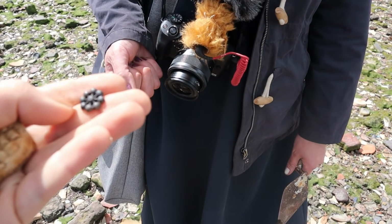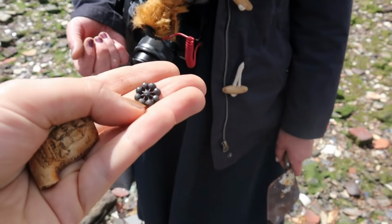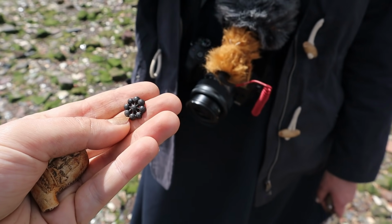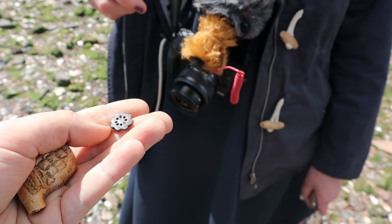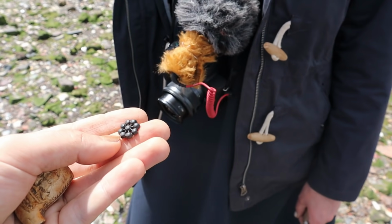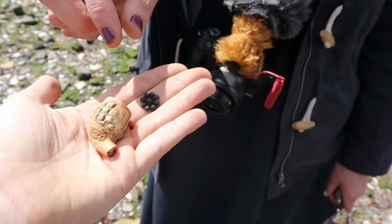It's glass. Wow! It looks like it's plastic, doesn't it? It looks like a BB gun pellet thing, but it's glass. So I think it's sort of an embellishment, part of some French jet mourning jewelry or something? Sort of button, no. No, that's beautiful. Look at that.